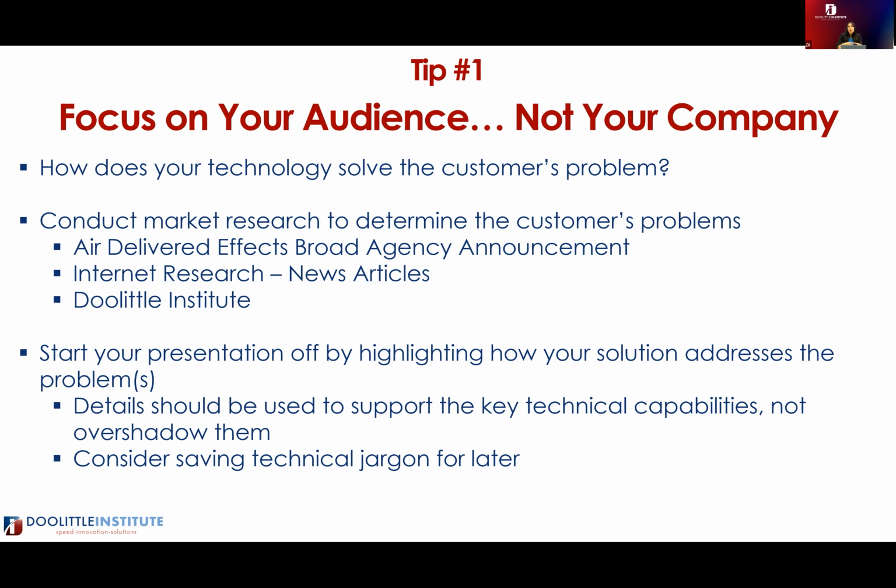So once you have an idea of what specific technological capabilities the customer is looking for or what problems they're trying to address, you can start your presentation off by focusing on how your technology solves these problems. It's very important to remember that any technical jargon that you're going to be using should probably come later and not at the beginning of the pitch, and it should be used to support your case rather than overshadowing it. And we'll get into the specifics of this particular concept later on in the webinar.